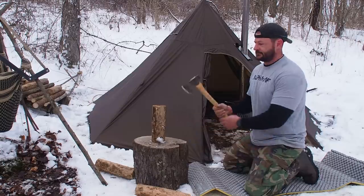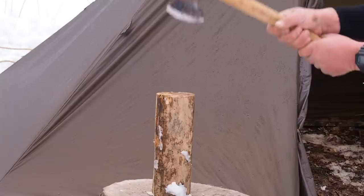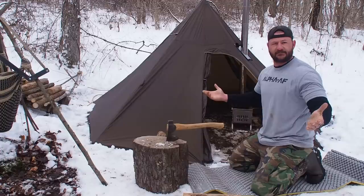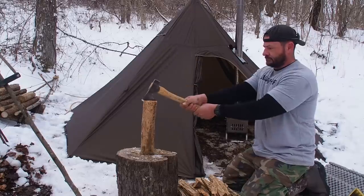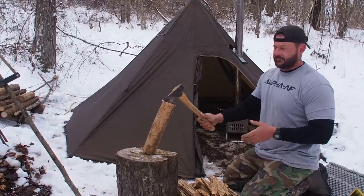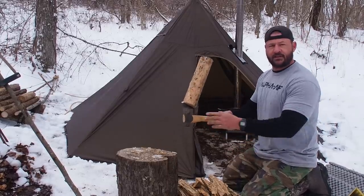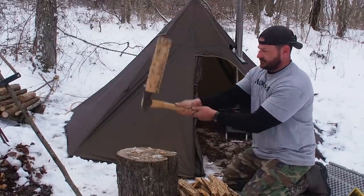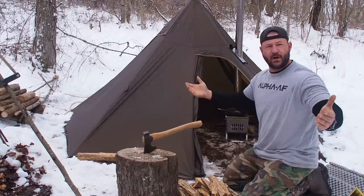Knees shoulder width apart. Gauge my distance. Voila. Now say for example that occurs. All you gotta do, flip it over, hit it right here on the pole, and that shockwave should follow all the way through, splitting that log. Boom!